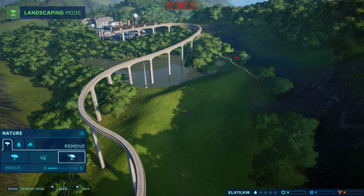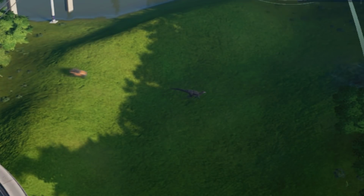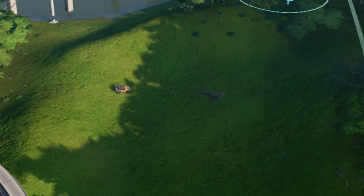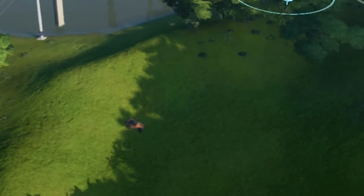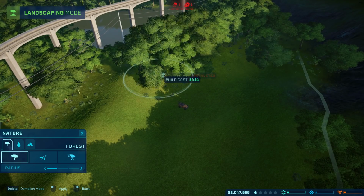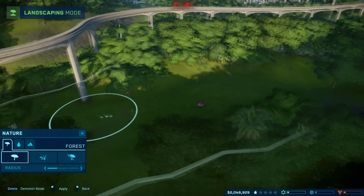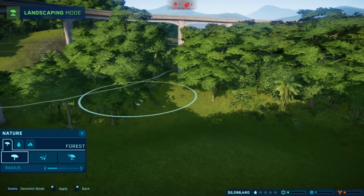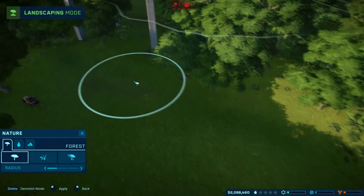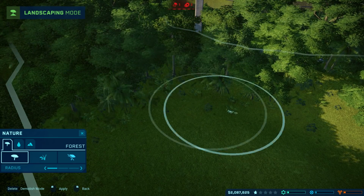I'm gonna take the forest. No, not remove forest. Add forest. Come here with you. Oh my god, the Jeep just hit the Myosaur. Oh my god, he's not messing around. Natural way in and out. Cover that with trees.